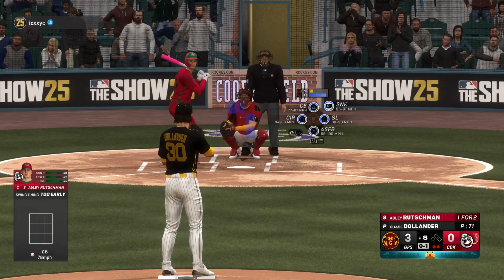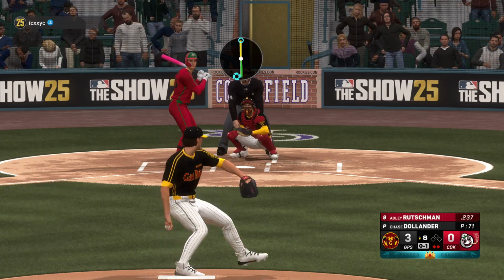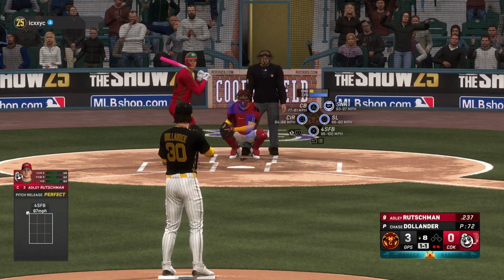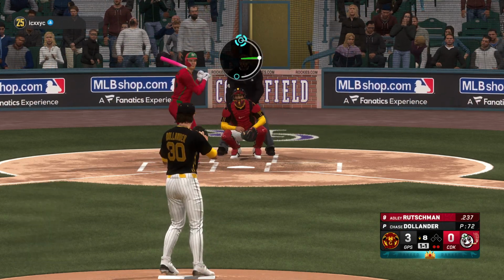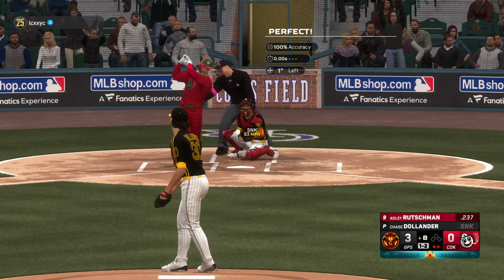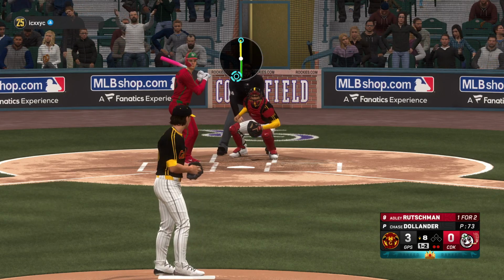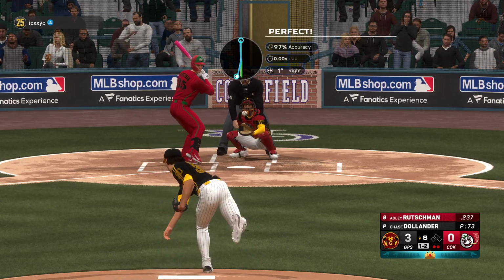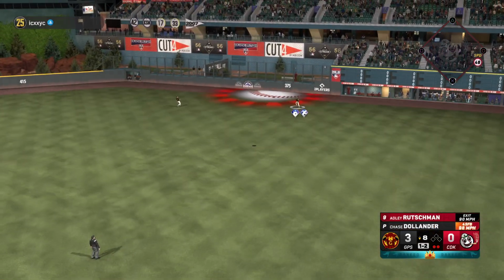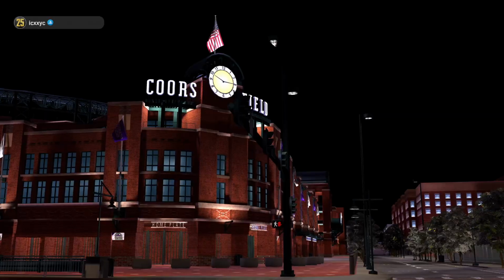Swings and misses. Strike 1. Swings through that one for strike 2. This guy's got such a good sinker. As a hitter, you've got to look up in the zone. If you look down, you're going to be chasing stuff in the dirt. And that one hammered, roaring back towards the wall. Pulls it in on the warning track.